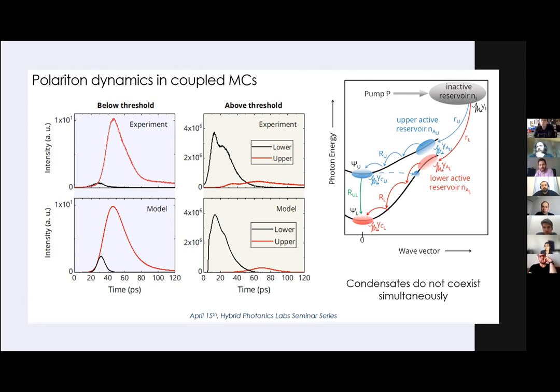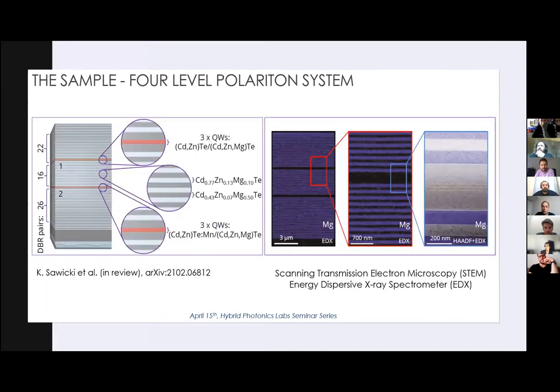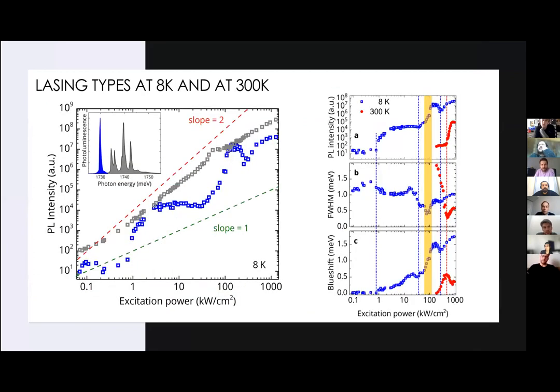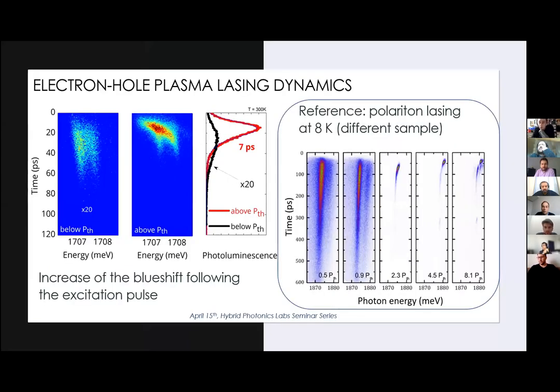Tamsin, I saw you have raised your hand. Can you go to the streak measurements at the beginning of the talk? Sorry, there are a lot of slides. Which one? When you had the triple threshold? The streak ones, the 2D ones, this one. You have a small revival in everything above threshold at 300 picoseconds, and I was wondering if you knew what that was.